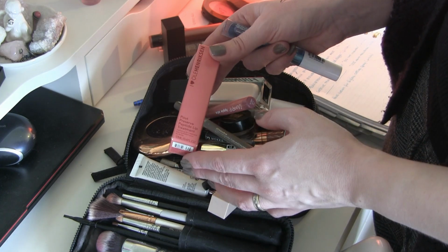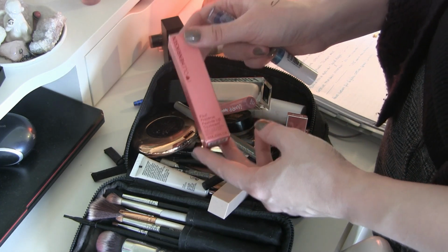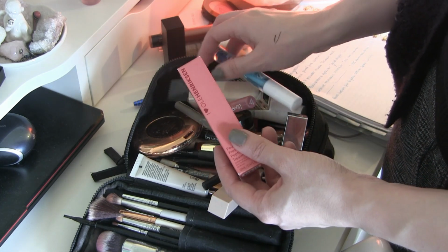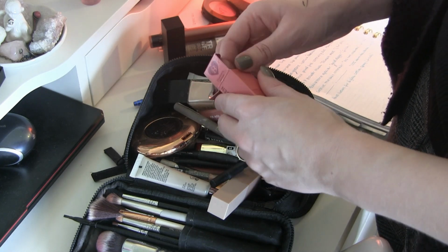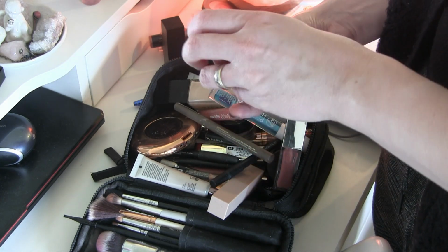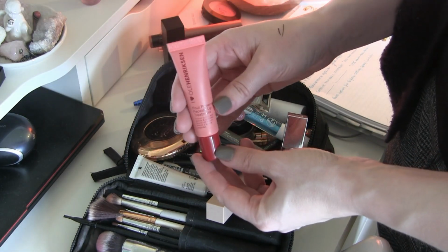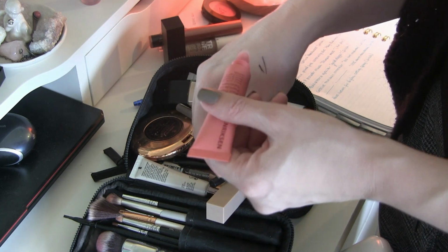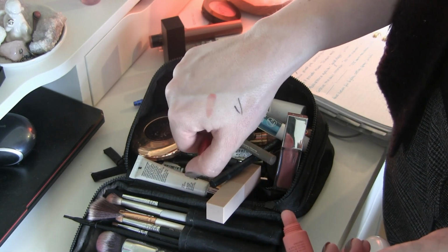This is the I Love Ole Henriksen Pouch Preserve Peptide Lip Treatment in the shade Strawberry Sorbet. It also smells like strawberries. It is so nice. It has barely a shade. It's very sheer, but I do like it. It was kind of bought on a whim. I just saw it at the counter and I fell in love.